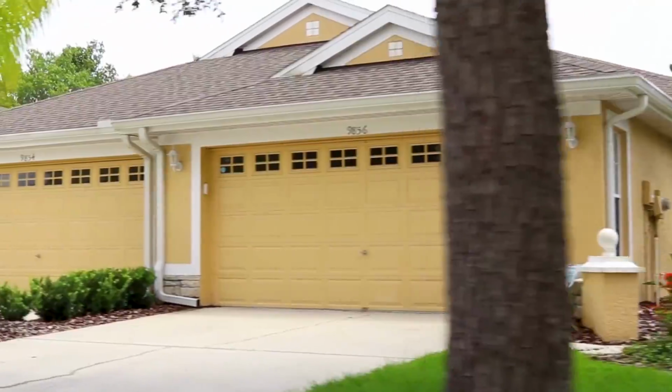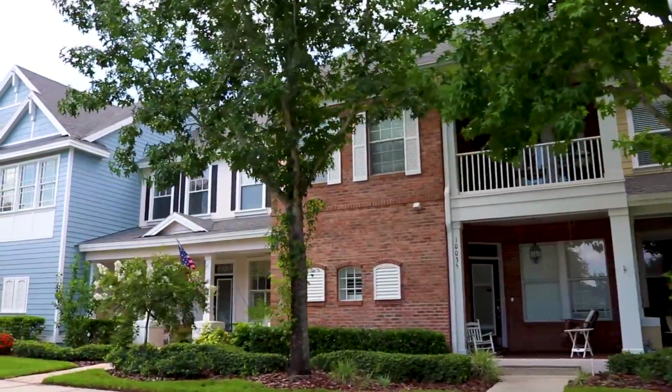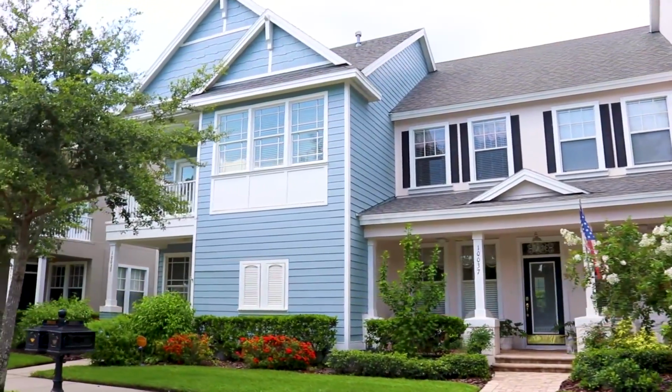As I mentioned before, Westchase has all types of homes. There are villas, which in Westchase would be 1 story attached on one side. Townhouses, which are typically 2 stories attached on both sides unless you have an end unit. And there are condos, which depending on the actual complex and unit that you choose, can be either 1, 2, or 3 stories in Westchase.